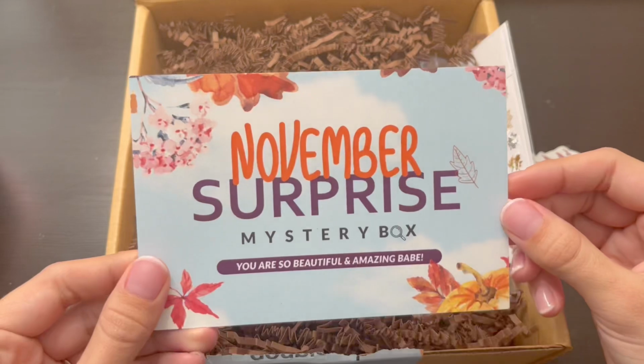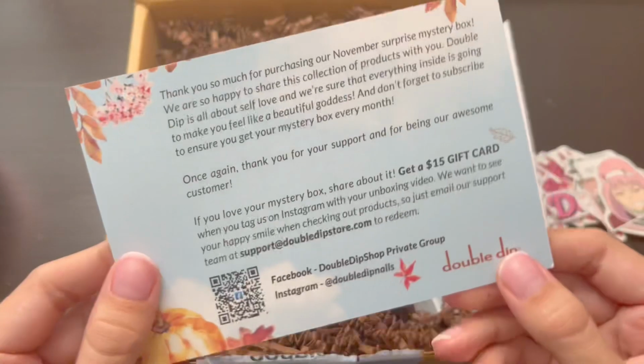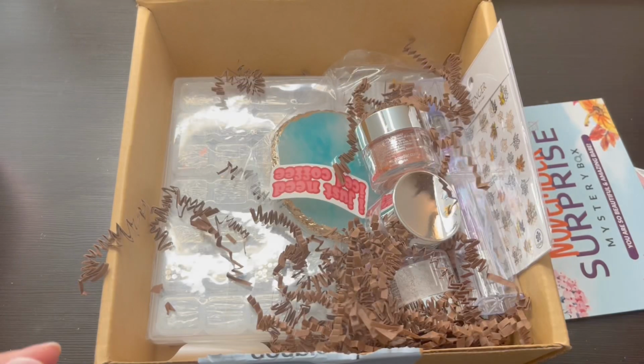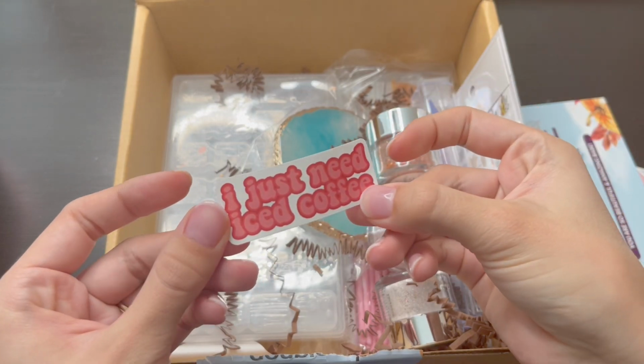So here's the insert card for the November surprise mystery box. Feel free to pause if you would like to read it, but I'm just quickly showing it for the video. Let's just start by taking out all of the confetti paper. There was one more sticker underneath that paper. I just need iced coffee.